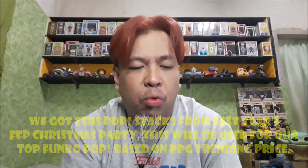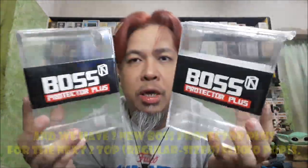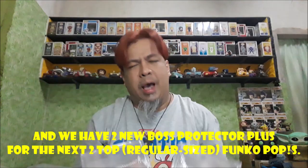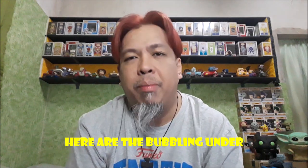We also got two other non-new Boss Protector Plus. This time ito yung merong magnet as well as parang mas makapal siya from the previous one. So this would go to the other two na top na mga regular size. Kasi as you already know, our main line is rides. So sa top 10, merong mga rides. Alright, so without further ado, let's start with the bubbling under.